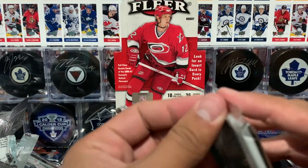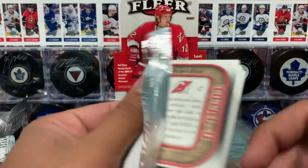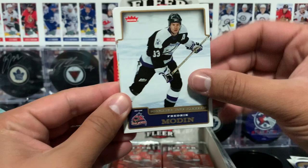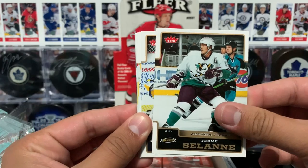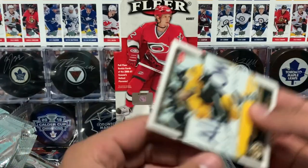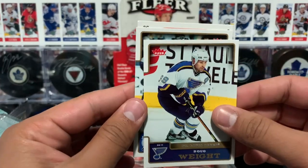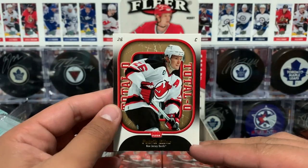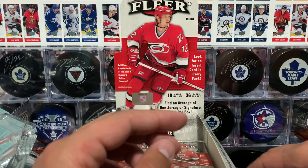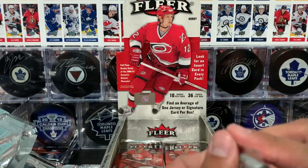Next pack. Modin, Straka, Holler, Solani, Volkun, Murray, Lundqvist, Waite, Prospel, and a total of Patrick Elias of the New Jersey Devils. Let's put these base cards to the side here. I think about 12 packs to go here, guys.